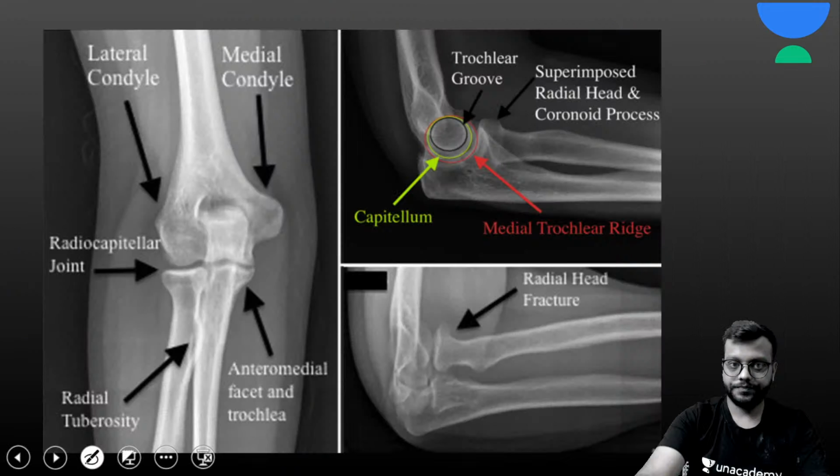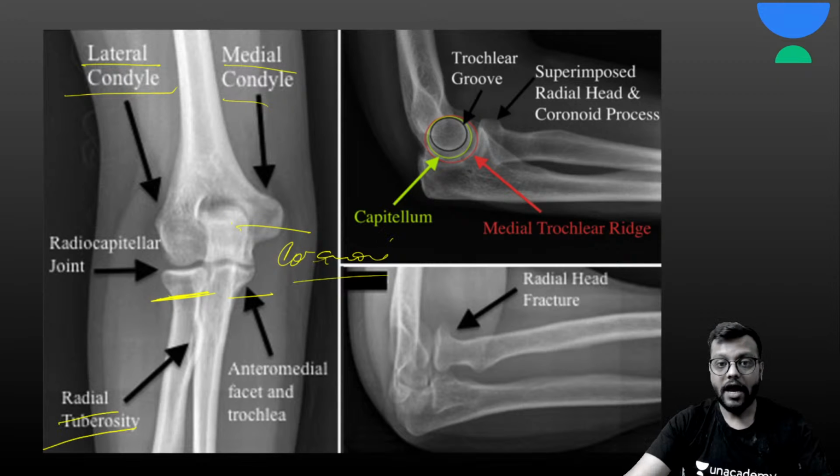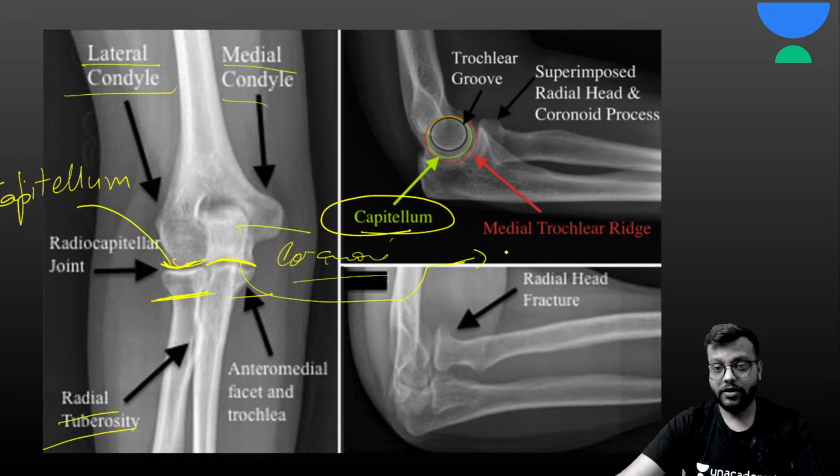Okay, now here you can see this is the normal anatomy or radiography of the elbow joint, very important. This is your radius, radial head, this is your lateral condyle, this is your medial condyle, this is your ulna, and this is your olecranon. Okay, and this is your coronoid process on the ulna, the radial tuberosity. Okay, and here you have the capitulum. What is the capitulum? This part and this part. Okay, so remember this part where the radius attaches on the humerus is called the capitulum, and this part where the ulna is attached is called the trochlea.